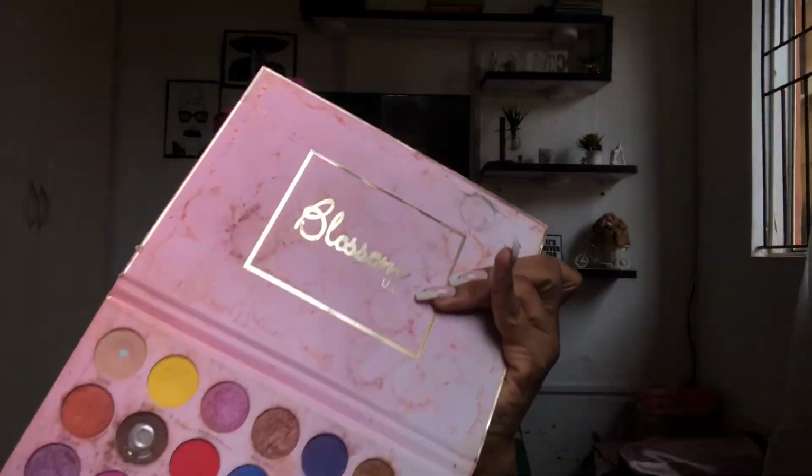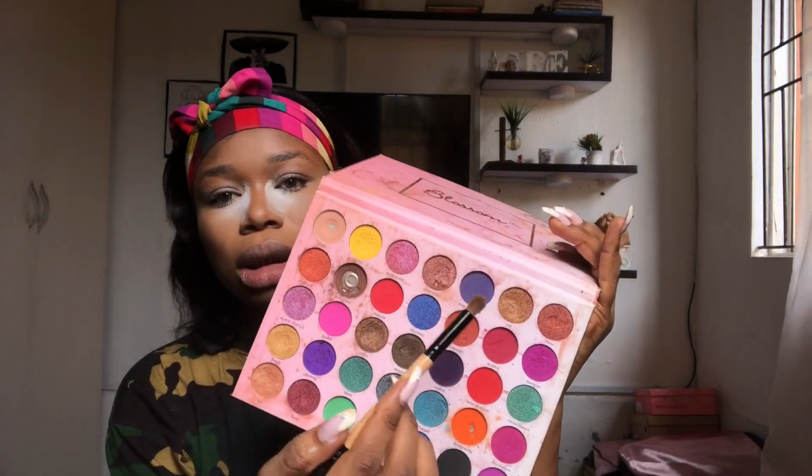So, I'm going to be using gold. My primer is Jordana. Alright, primer in place. Using this golden palette. I'm using this. And probably this.